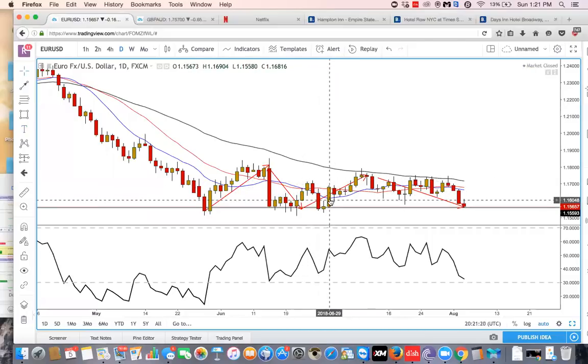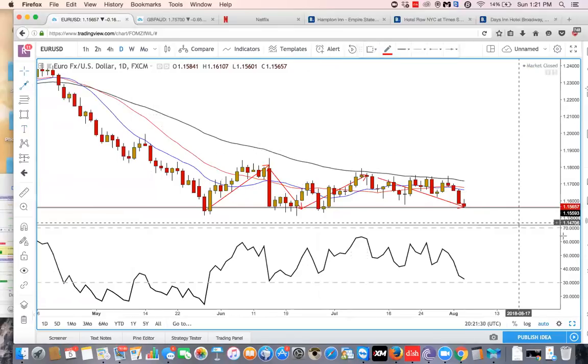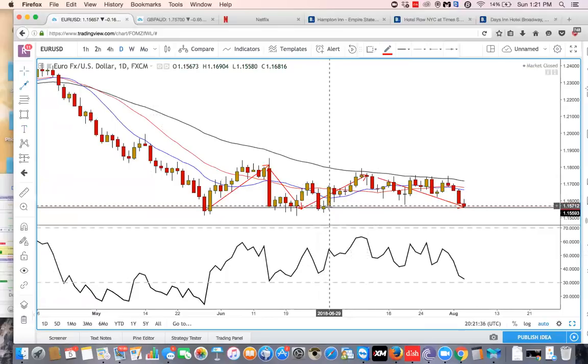But based off this level here, I'm really waiting to see if we can get some bullish rejection. All right, and you don't want to just hop in the trade just because it's at support, because support can be broken. All right, nothing is guaranteed. But if we have some bullish rejection like this here, maybe start seeing some reversal candles, a bullish engulfing, then you can wait for a pullback and you can take the trade.